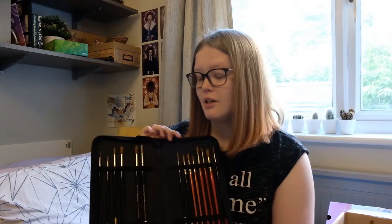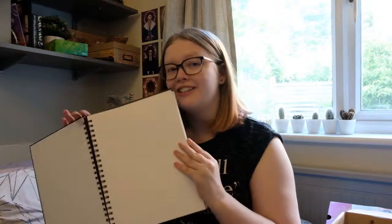So, honestly, I love these cases, and they're going to be really useful for when I travel, because I always struggle to find places to put my paintbrushes because they don't really fit in pencil cases, because most of them are too long. So this will be very useful when I travel and I want to bring my art supplies with me. The final thing I got was just this plain sketchbook, which, you know, it's just a sketchbook.